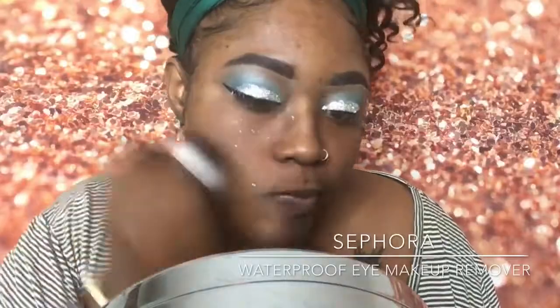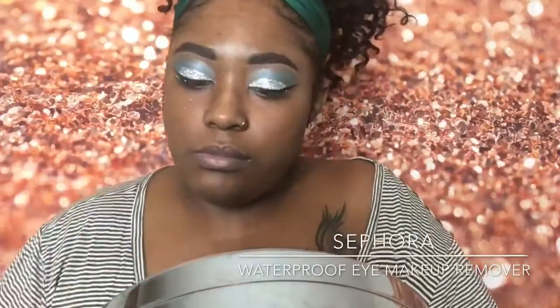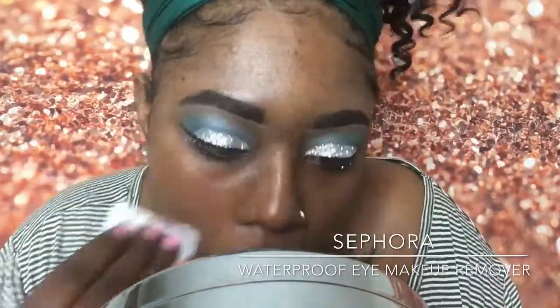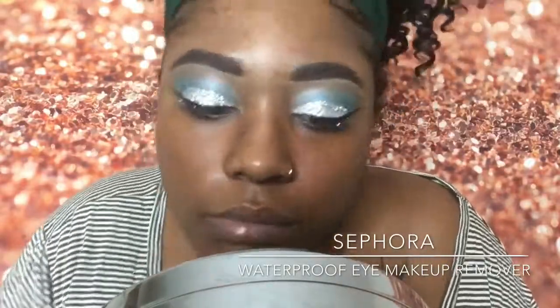So now I'm dusting off the excess glitter, or at least what I can get off. And now I'm going to use my Sephora waterproof eye makeup remover, and I'm just gonna wipe it off. This is a really, really good makeup remover if you're looking for one. If you're worried about leftover mascara or anything of that nature, this will get it off. So I decided to use it for the glitter.